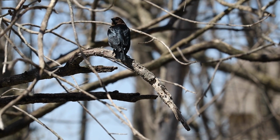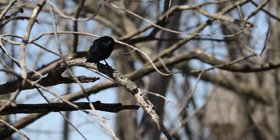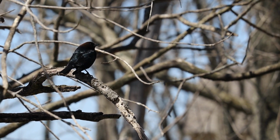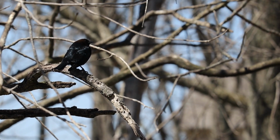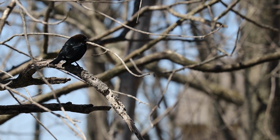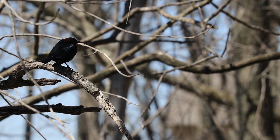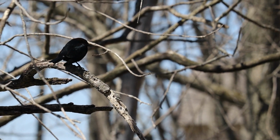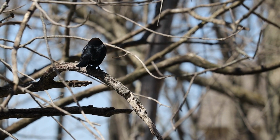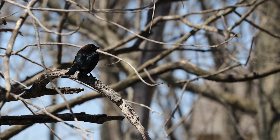Okay, here we have another migratory species. This is a brown-headed cowbird. Again, they spend their winters in the south. And brown-headed cowbirds are interesting. They're actually a species of nest parasite. So what they will do is they will go into another bird's nest and they will actually kick out the eggs that the non-cowbird has laid, and they will lay their own eggs inside that other bird's nest, and the mama bird that originally laid her eggs there will actually take care of the brown-headed cowbird's babies.